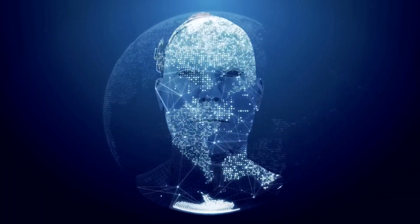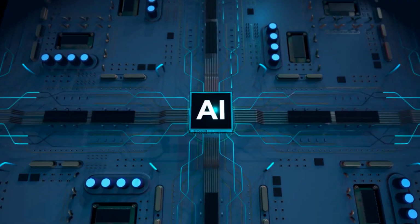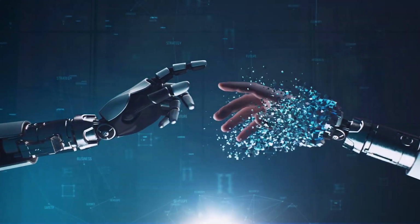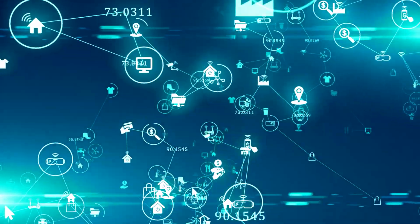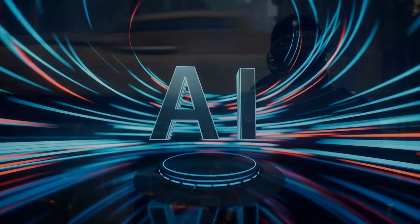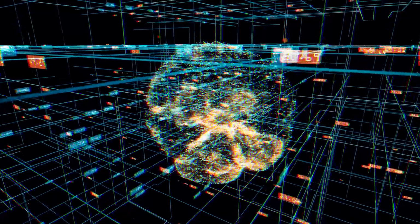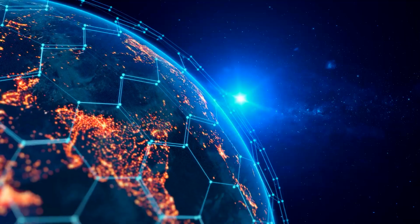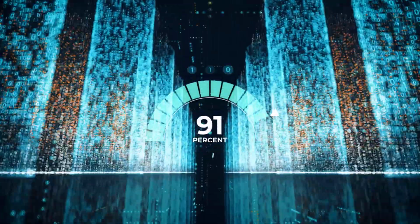Unlock the future of productivity with these 10 extraordinary free AI tools. Imagine a world where technology becomes your trusty sidekick, supercharging your efficiency and creativity. From automating tedious tasks to revolutionizing your work, these AI tools are your secret weapon. Dive into a realm where your potential knows no bounds. Say goodbye to the mundane and hello to innovation, all without spending a dime.